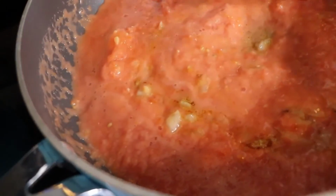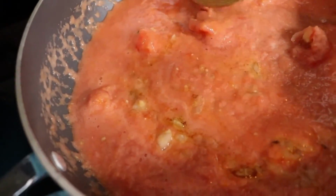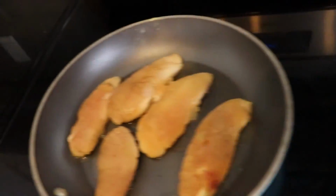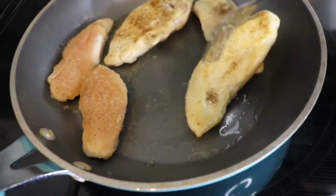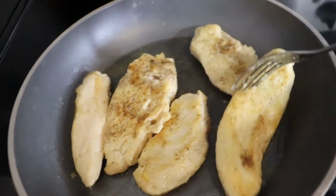So this is what it looks like. There's a few chunks in there. It didn't get blended good enough, but that's okay. This is what it's looking like now, but it's only just begun. And I need to flip my chicken. And yes, I know I'm using that metal fork, but it's not touching my pan, so don't panic, ladies.